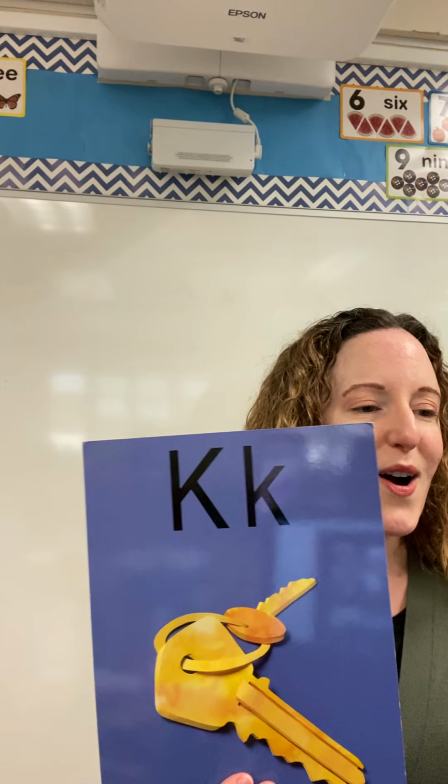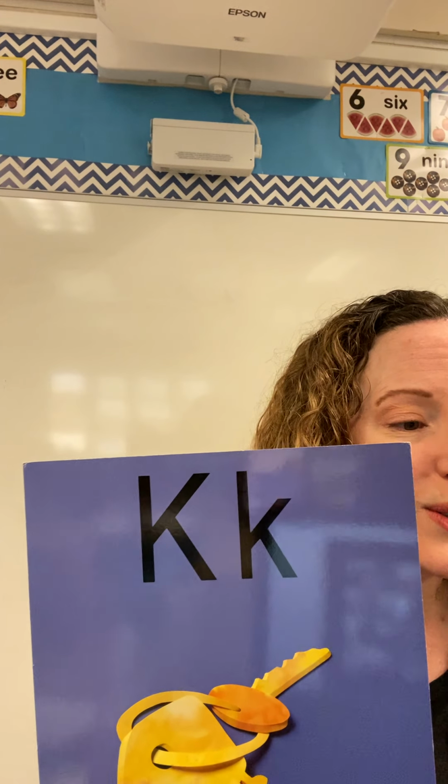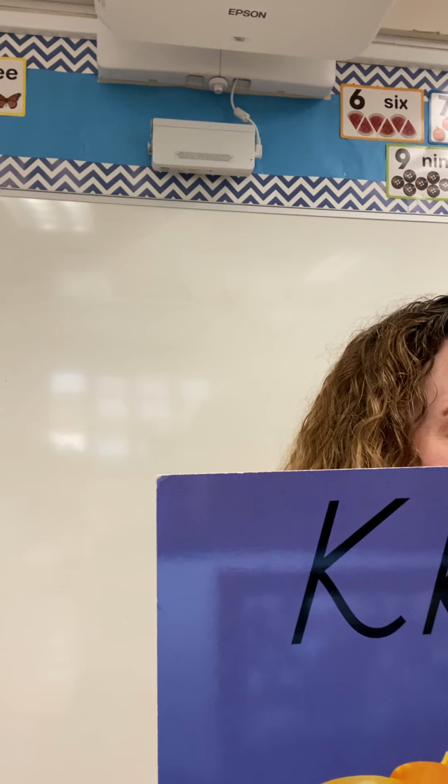Now, before we get too far into today, we know we are learning all about letter K. Now, I want to show you something. Even before we come up with our K words, I want to show you something. This is a fancy K. So I want you to take a look at fancy K. Look at that fancy K. Oh my goodness. It's beautiful.